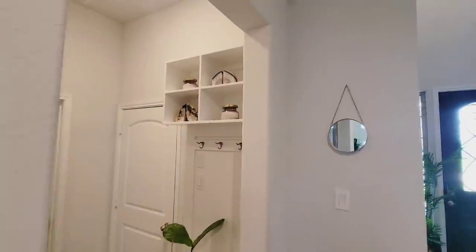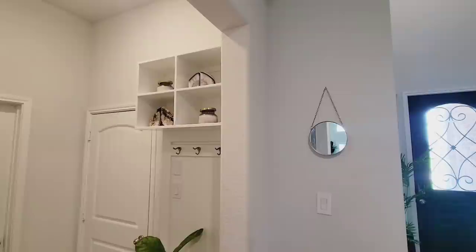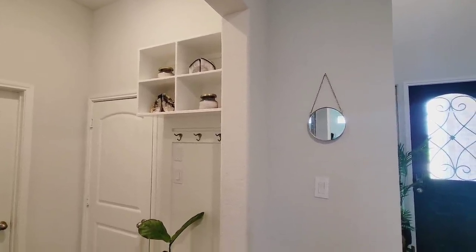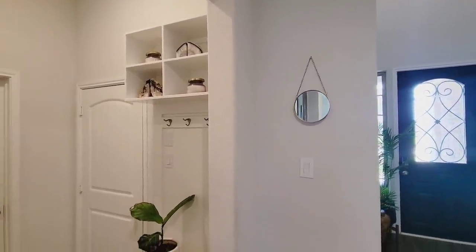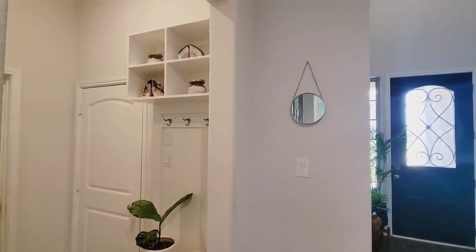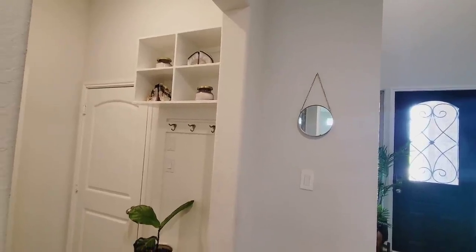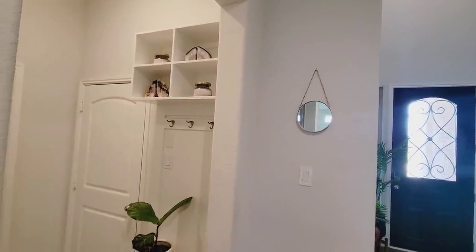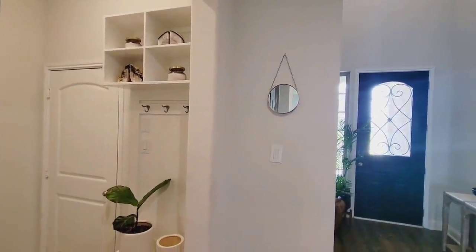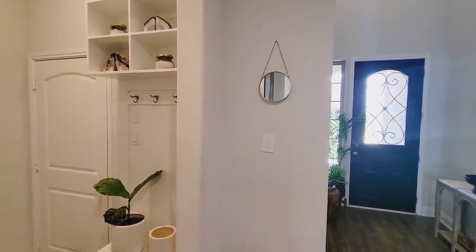I have my mudroom here, and I don't like to keep coats and bags or any kind of mess in my mudroom, so I put some decor instead. Eventually I'll probably take those hooks out, but I think it gives it a nice little cozy feeling with the hooks. And I wish the mudroom was in another area. This is a newly built home, but the mudroom is just oddly placed.